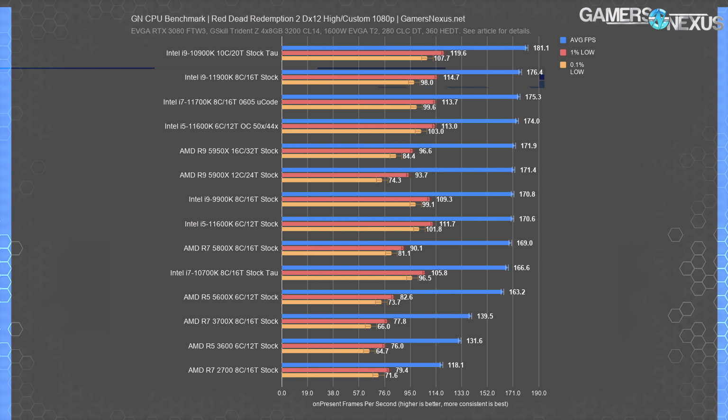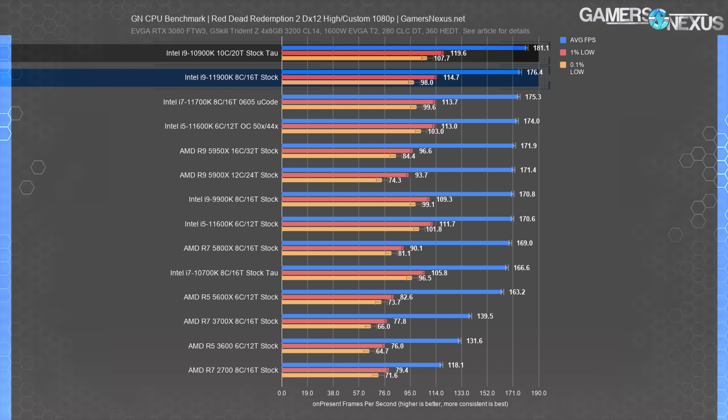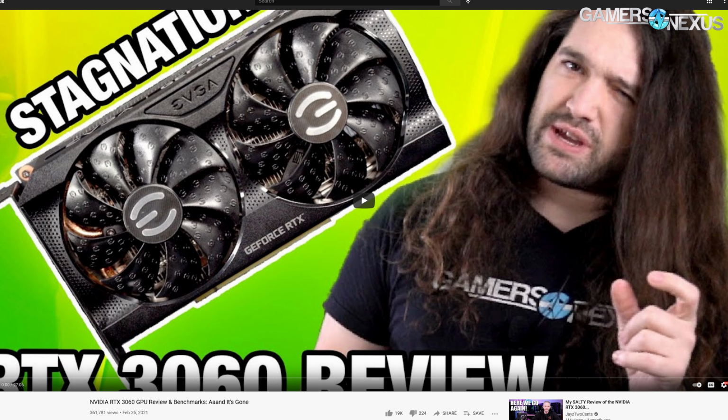Red Dead Redemption 2 has the 11900K at 176 FPS average, which is behind the 10900K. Intel sure has a unique way of making this review exciting. It's a coin toss whether each of the new CPUs is better than the last, keeping us on our toes and standing as a true testament to our belief that literally anything can sell in this market.